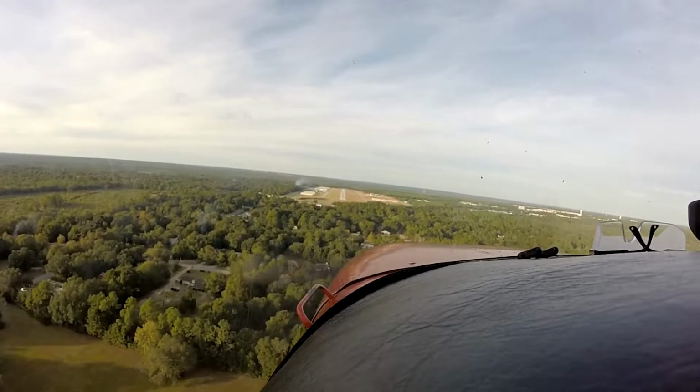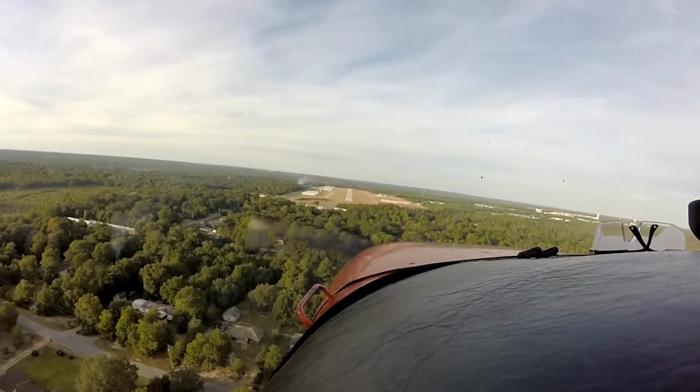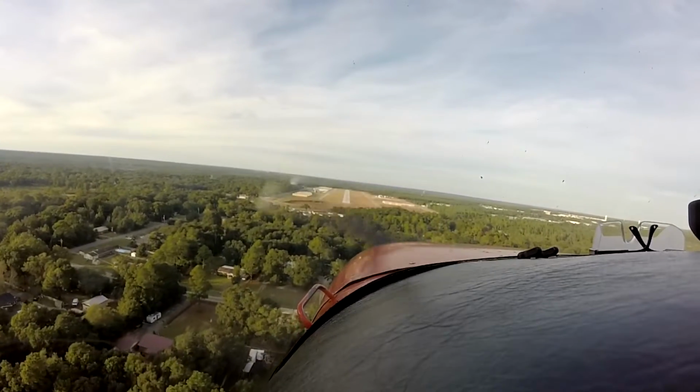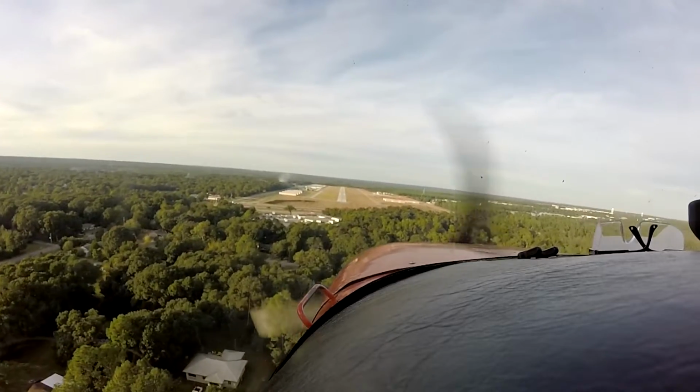Airspeed is everything. If you start to get too slow or too fast, it throws it off here. Even 5 knots high can do it, so. Okay. Boy, it's beautiful. Yeah. I don't think I've had this stable of an approach into Milton yet.